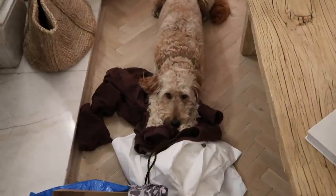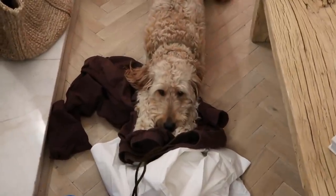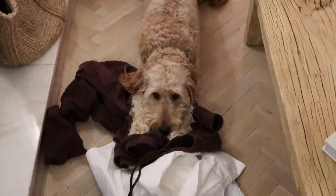I've got Raph lying on my clothes. He's lying not on the H&M stuff, by the way, he's lying on my tracksuit.